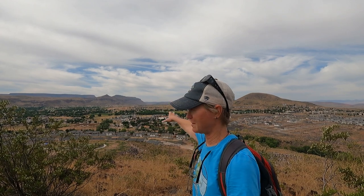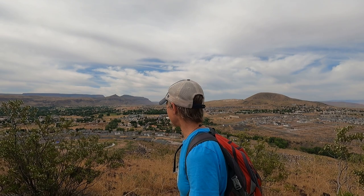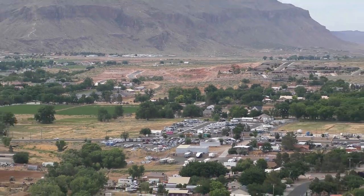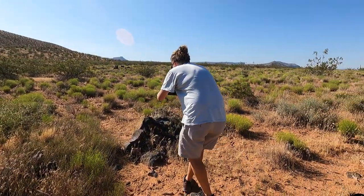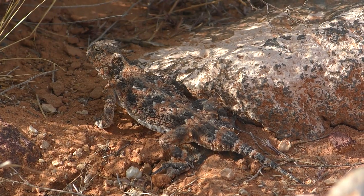So not only are there great views of the mountains, we can actually see almost all of Hurricane as well as our RV park from this vantage. If you've got really good eyes, which I don't, but I've got a great zoomie camera, I can see our RV, which is pretty cool. Yeah, and it's good for lizard spotting. That is more difficult than it sounds because those desert horned lizards just blend into the rock.